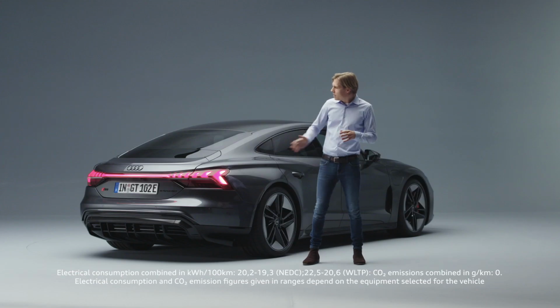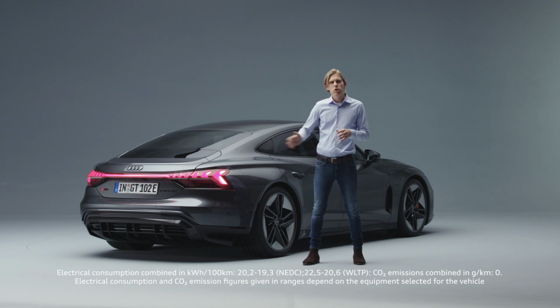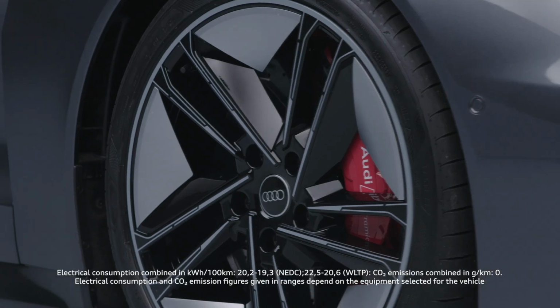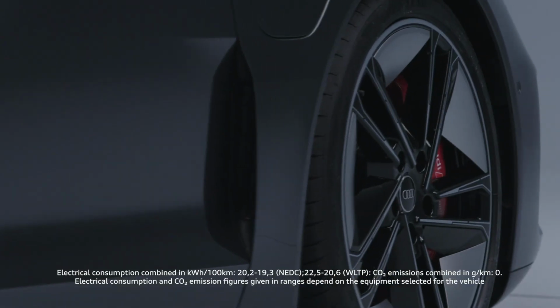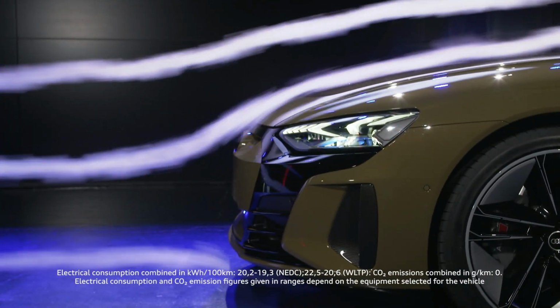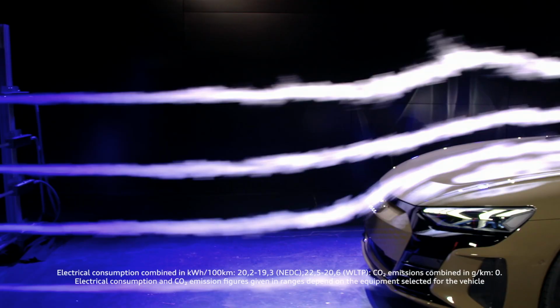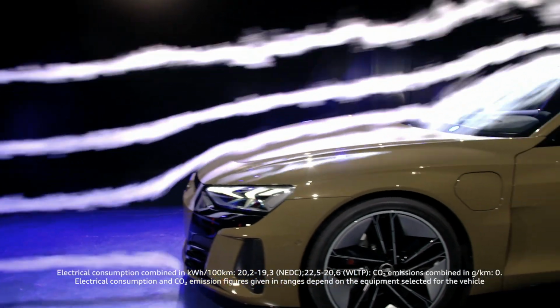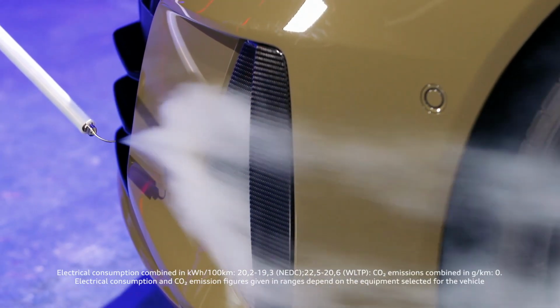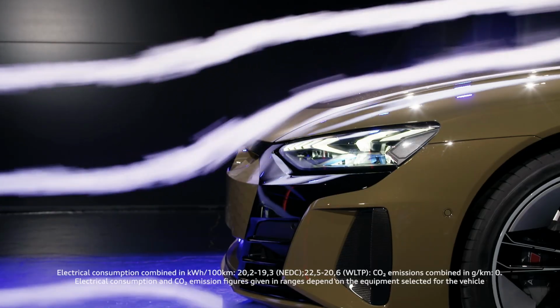Now I have to complete that this edge, in combination with the huge diffuser, the air curtains on the front, and the aerodynamic wheels, help us to bring the drag coefficient down. Aerodynamics are of course extremely important for the driving range of battery electric vehicles. This is why for this vehicle we've made sure that the overall concept of the aerodynamics contributes as much as possible to extending the driving range.